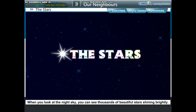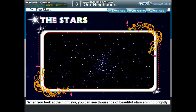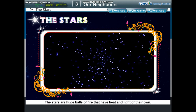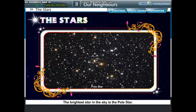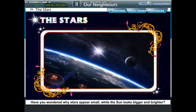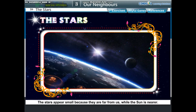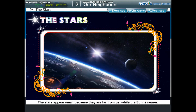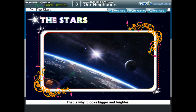The stars. When you look at the night sky, you can see thousands of beautiful stars shining brightly. The stars are huge balls of fire that have heat and light of their own. The brightest star in the sky is the pole star. Have you wondered why stars appear small, while the Sun looks bigger and brighter? The stars appear small because they are far from us, while the Sun is nearer. That is why it looks bigger and brighter.